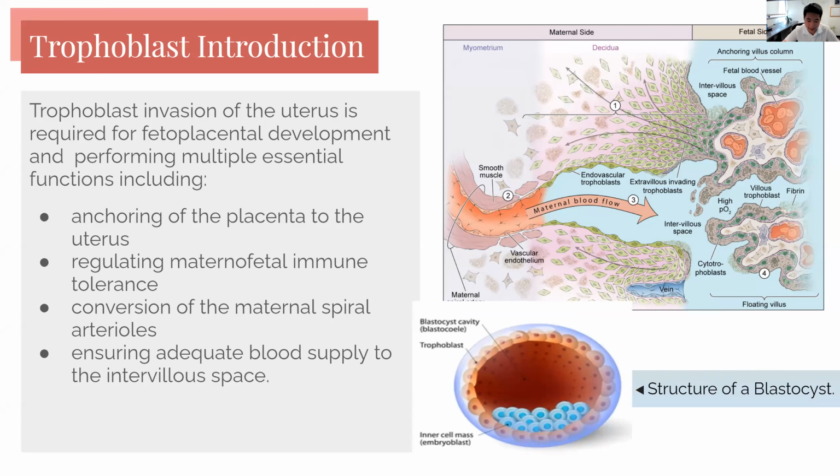From the diagram at the top right corner, we see that in a normal pregnancy, blood flows from the maternal placenta through the umbilical cord to the fetus site. Also, there are extravillous invading trophoblasts from the fetal site that will invade through the maternal arteries to the maternal site, potentially reaching the myometrium. This invasion is essential in providing adequate fetal oxygen and nutrients.